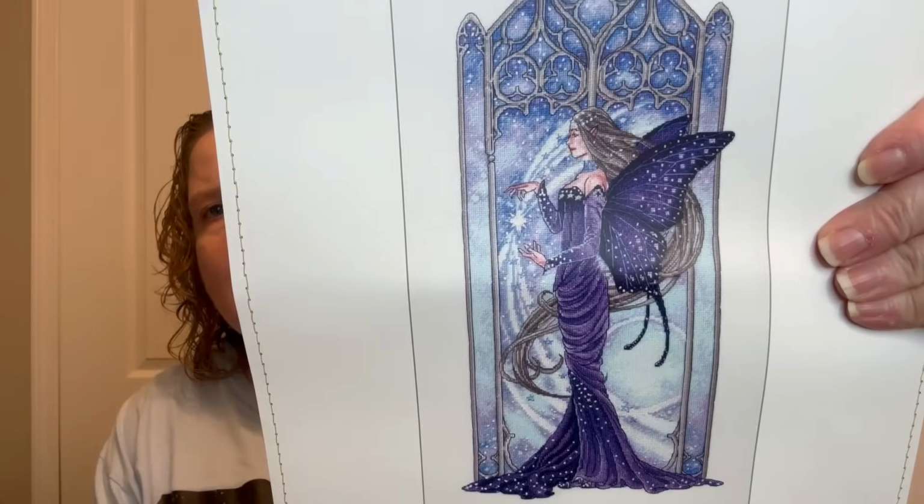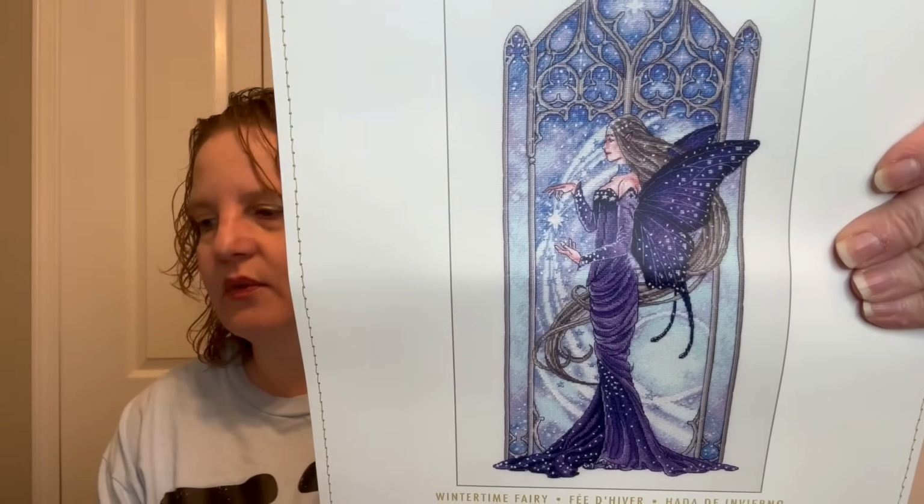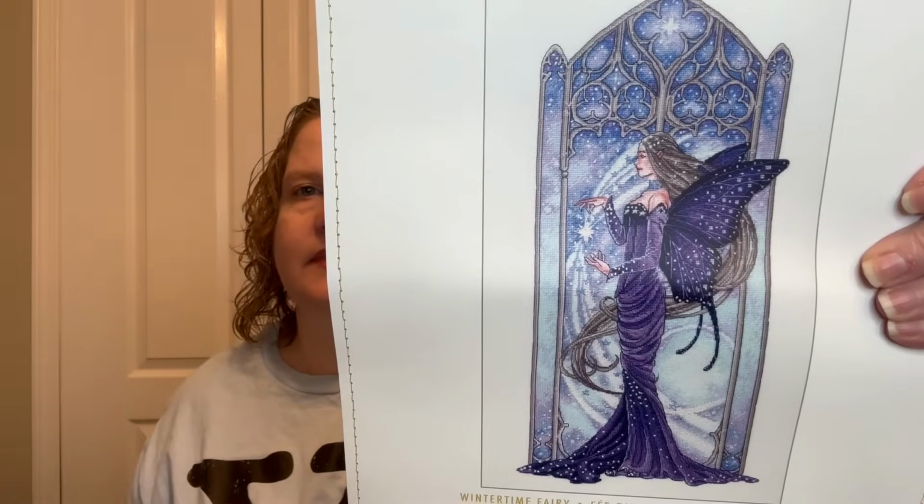Okay, next up is my new start for the month. This is a Dimensions Gold Collection, Wintertime Fairy by Meredith Dillman. That is what it's going to look like when it's done. I started this with Alara. Cherry Blossom, I had also started with Alara. And I'm using everything that came in the kit. I want to say this is an 18 count white Aida.